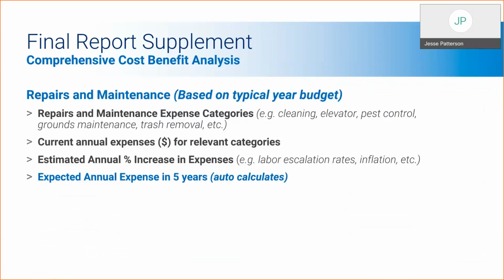The next expense that we'll be going over are the repairs and maintenance. These are normally based on a typical year budget, and repairs and maintenance expense categories include but are not limited to cleaning, elevator costs, pest control, grounds maintenance, trash removal, and others. And in this chart, we'll want to gauge the current annual expenses in dollar amounts for relevant categories. We'll want you to estimate the annual percentage increase in expenses along the same lines of the utility expenses, such as labor escalation rates, inflation, etc.